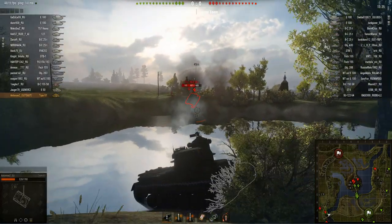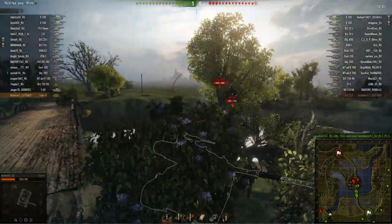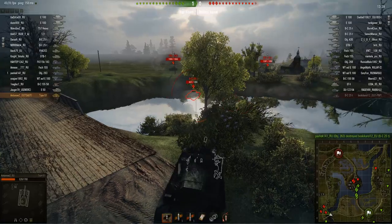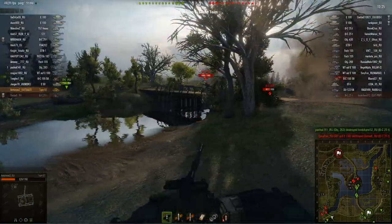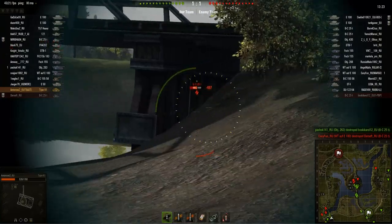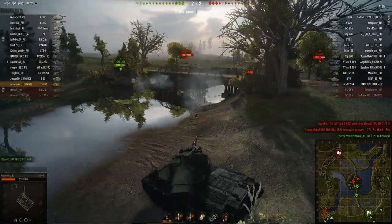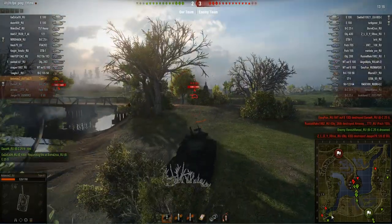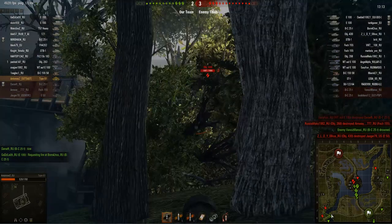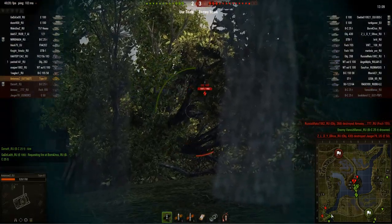And oh, I tracked the Bat-Chat. He hasn't got the gun elevation to shoot me. And he's in the water, he's drowning. Oh, that's so good. And can we finish him off? Oh, he's still on his tracks. Let's see, and he drowns. I think he drowned. Yeah, he drowned. So that's really good news for us. I basically eliminated a Bat-Chat here by coaxing him into the water.